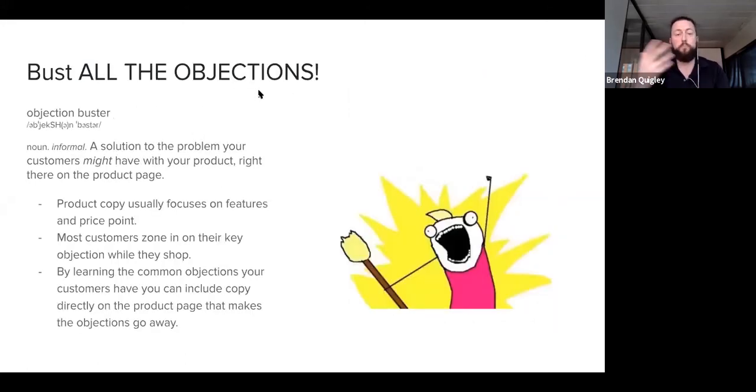Do what I call bust the objection. So objection busters is something talked about in the industry. The idea is it's a solution to the problem your customer might have with your product right there on the product page. So often product copy, website copy, it focuses on the features of the product and it focuses on how awesome it is and look at all the things it can do. Where the customer, when they look at your product, really what they're thinking about is that one thing that's preventing them from purchasing it. And that's the objection.